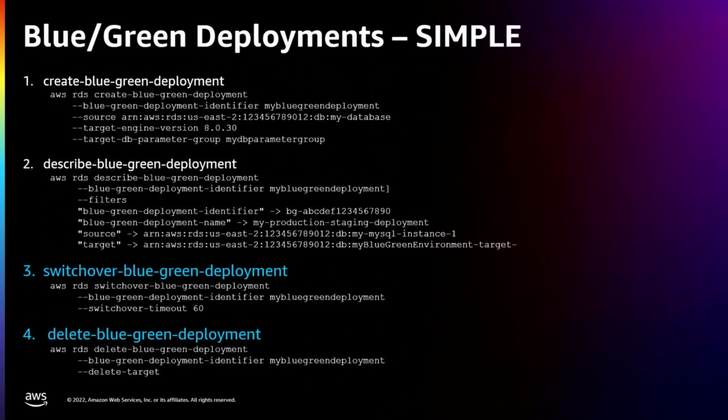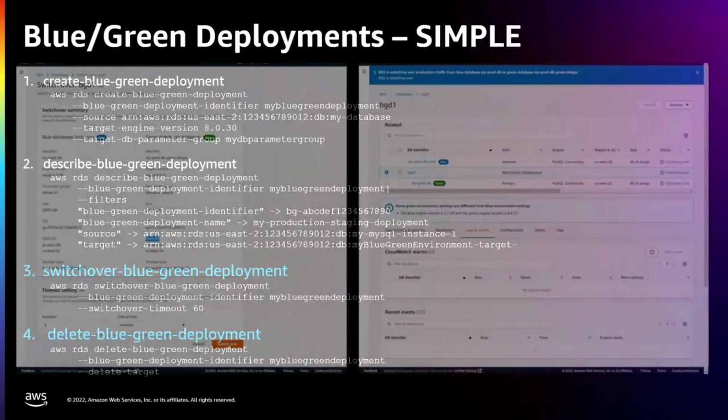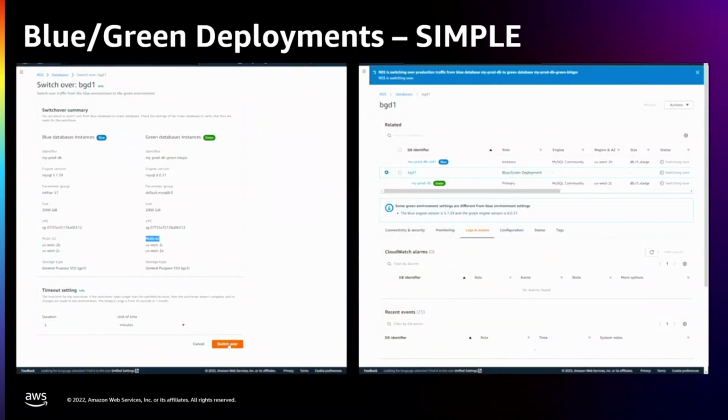Now when you say, hey, I'm good to go, I want to go make the change, then you issue a switchover command, right? You can delete blue optionally, but really it's just switchover. So if you think about it, the only commands you really need to know are 1 and 3, create blue-green deployment and switchover. On the console, again, it's very simple. You just go to the right place that says switchover, and it happens. You don't have to think hard about it. And what happens when you switch over is that we fence the traffic, we quiesce writes on blue, we make sure green is caught up, we transfer your writes to green, and then that's that.